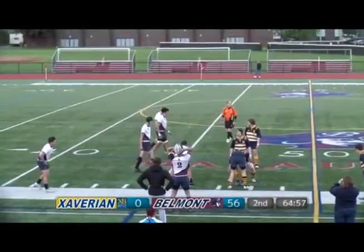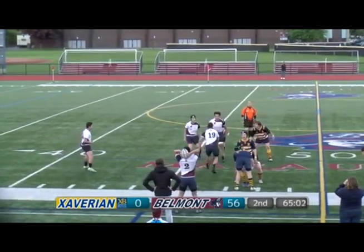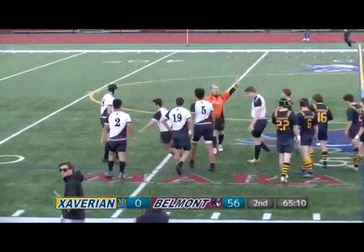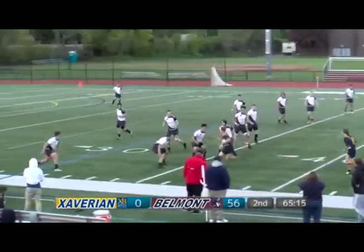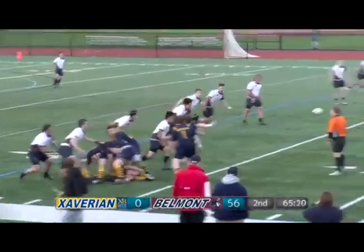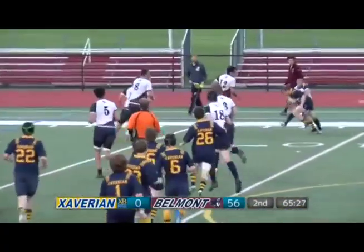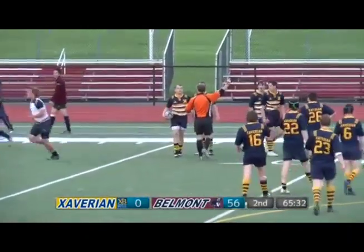Chris Lynch, who's played very, very well today, the hooker position. That's a great throw. Oh, unfortunately, they called encroaching into the line. Offsides. So Zavarian quick to go on the penalty. Swings the ball out wide. Finds a little space. Oh, that's going to be a penalty. Good call by the ref. Another high tackle by Belmont.